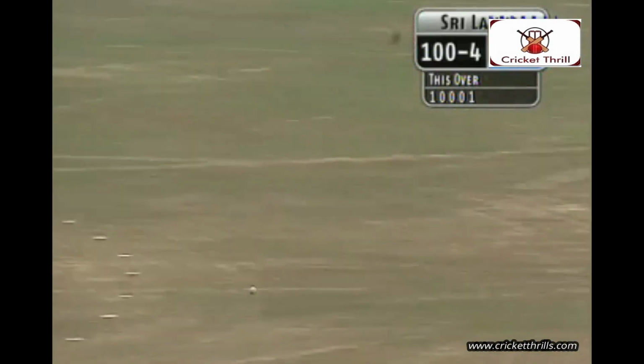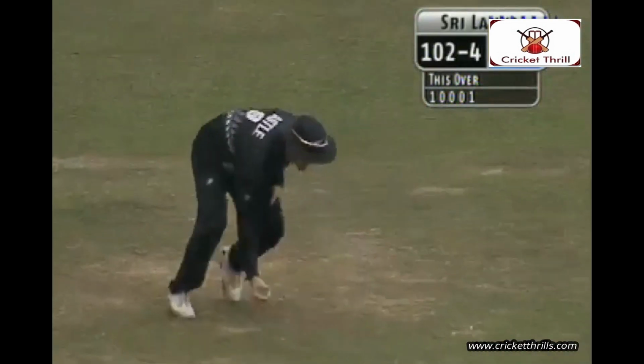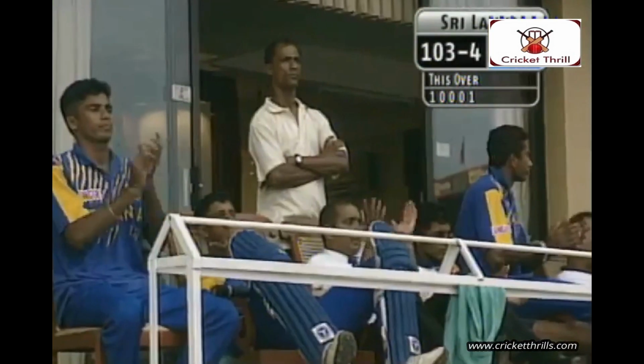Oh, and that's into the gap. Not quite off the middle of the bat though. It'll probably be cut off. Will they be looking for 3? Well, certainly Marvin's just a little bit slow there. Arnold was almost lapping him.